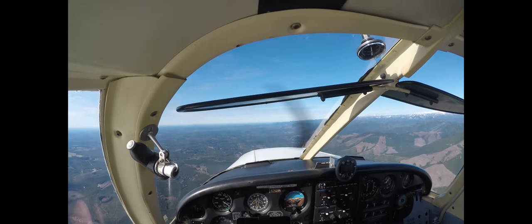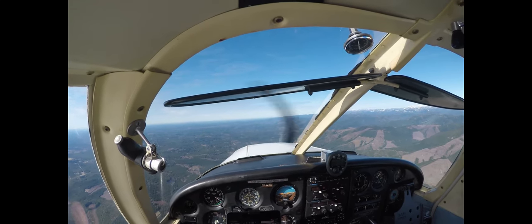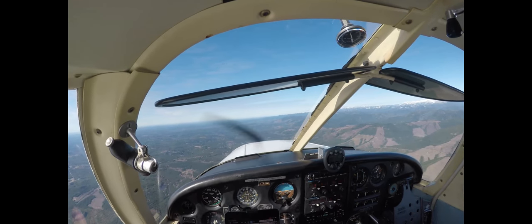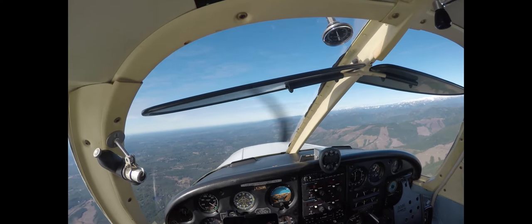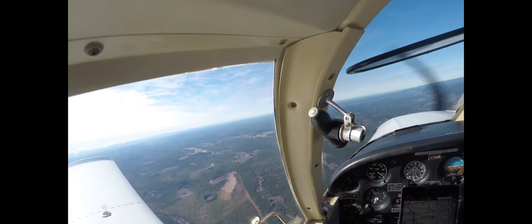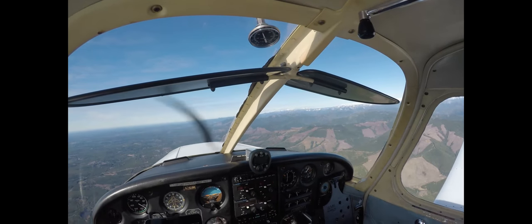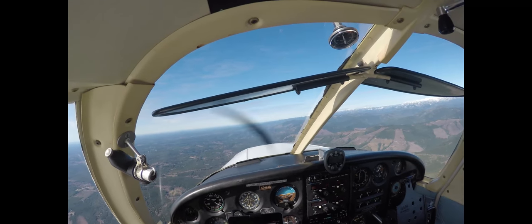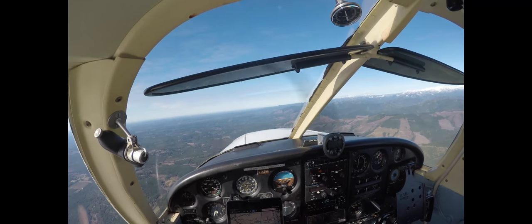I'm seeing some traffic up ahead, 800 feet above us, and he's heading toward the waypoint that we're heading for, Mintlock. He shouldn't be a factor, but we'll keep an eye out. Now we have 12 minutes left on the left tank. We'll switch over. And 4 nautical miles to Mintlock.